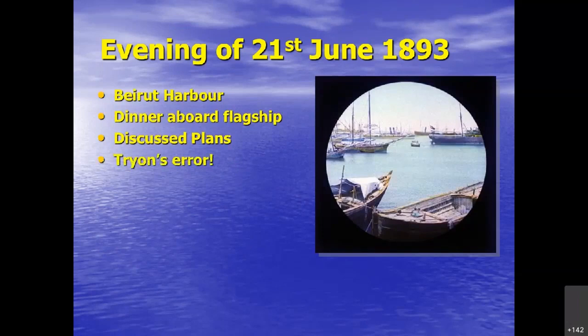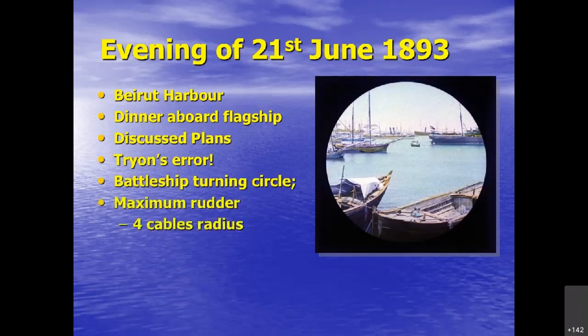So they discussed those plans, and it was pointed out that there was an error in Tryon's plans, and that was to do with the battleship's turning circle. And maximum rudder, emergency rudder, gave a radius of four cables. A cable is a tenth of a nautical mile, or approximately 220 yards. But they had to use tactical rudder on all fleet manoeuvres. They weren't allowed to use maximum rudder. And that was six cables. And it was subsequently said that maybe Tryon had got mixed up between radius and diameter, but nevertheless, that was the key thing. They were going to use six cable radius.